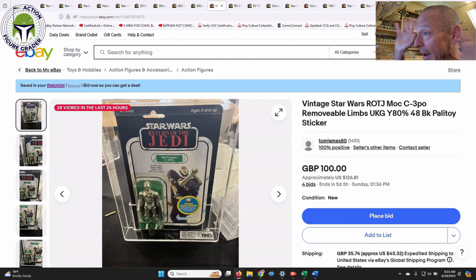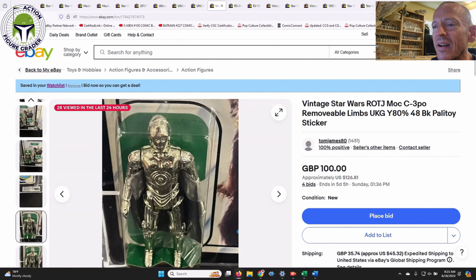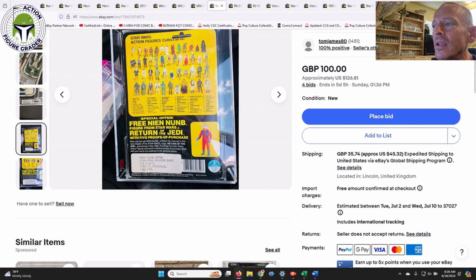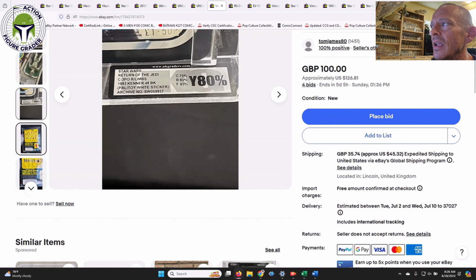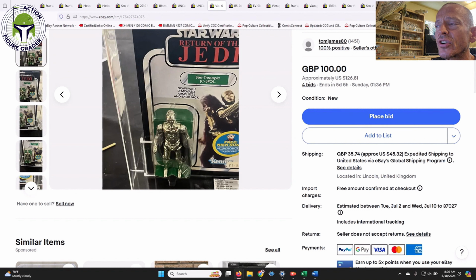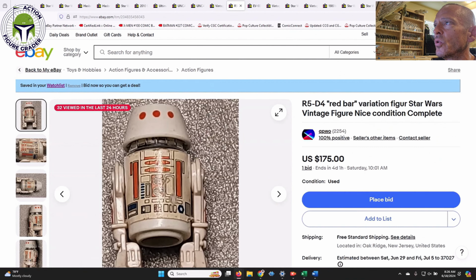All right, back to the good stuff. Don't freak out. I told you I'd go back. Here is a really cool 48 back Finn, however you want to pronounce it, yellowed 80, and this is a UKG 80%. But what's cool about it is it's the US card, and it has the Palitoy sticker on the back. So this is a US card back, but they added the Palitoy sticker. You see those occasionally. It's at auction. This one ends Sunday at 2:36 Eastern time, but pretty great transition card for the C-3PO removable limbs, and it does have the Palitoy sticker on the back. Very, very cool item there.